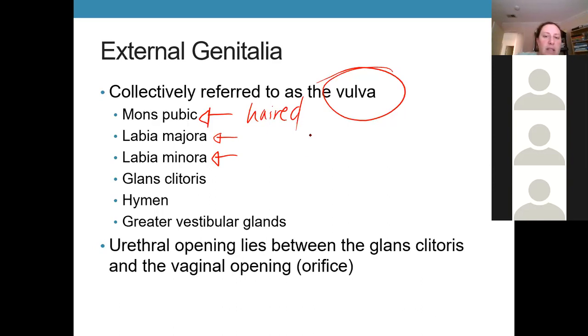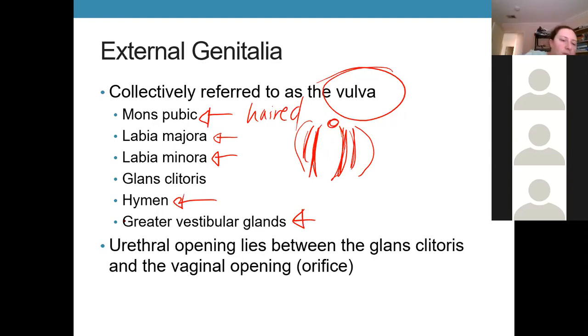So these guys are basically, yep, like that. Basically, they're framing the opening to the internal genitalia. The glans clitoris sits up there. It's easier if I just get to the diagram. I've got stuff on all of these guys. There's some glands in here, the hymen. The urethral opening is between the glans clitoris and the vaginal opening or orifice, okay?